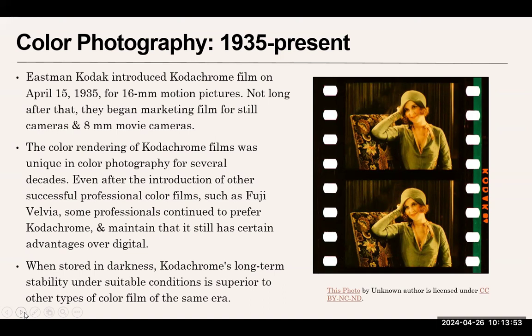Even after the introduction of other successful professional color films, such as Fuji Velvia, some professionals continued to prefer Kodachrome and maintain that it still has certain advantages over digital. When stored in darkness, Kodachrome's long-term stability under suitable conditions is superior to other types of color film.